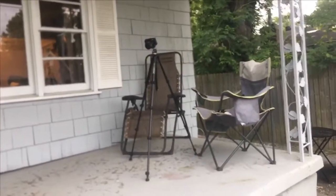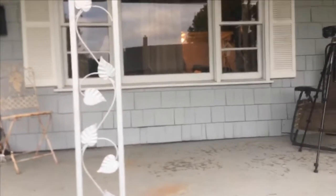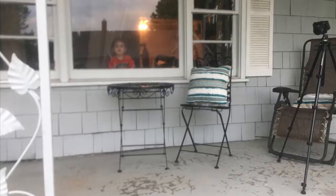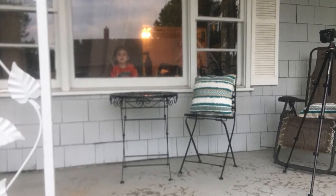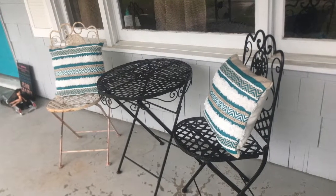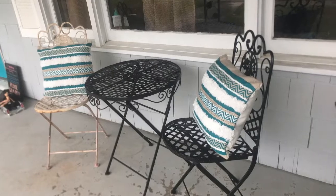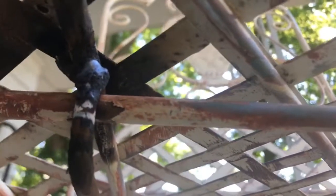We have a swing where that camping furniture is, and right in front of those big windows is where my new patio set will be. I'm so excited. That nice little spot there, and we're ready to paint.